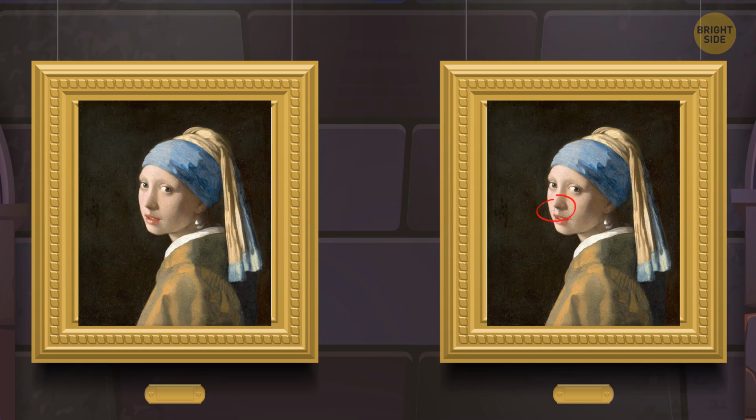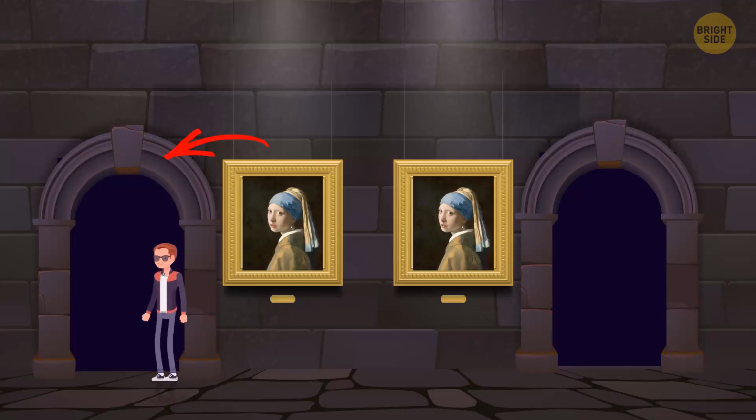I don't think the girl in the real masterpiece had a nose piercing. So the painting on the right is fake, and Mark should turn left.